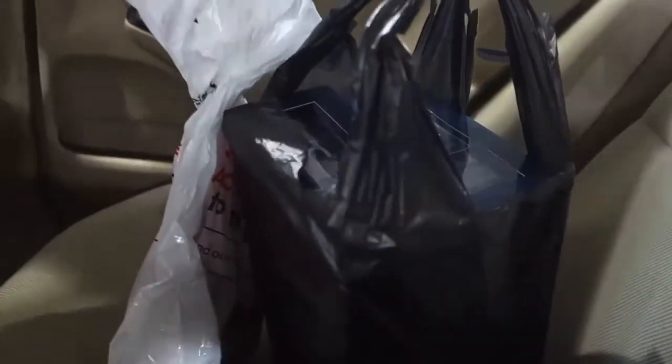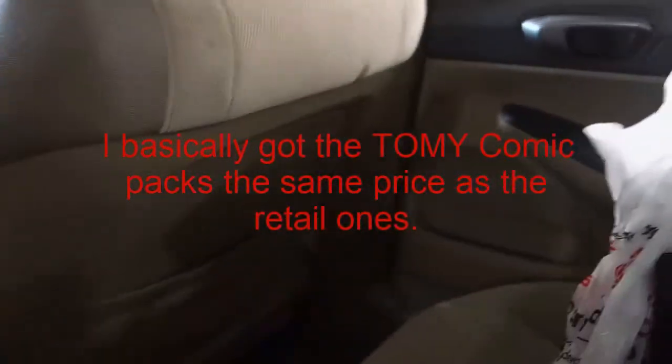So that's all I basically got. I got the comic packs, though the shelf said it was 50% off if you got 3 toys. So I got a 2.5-inch Mario figure.